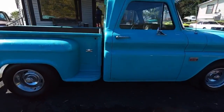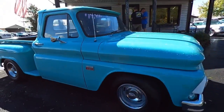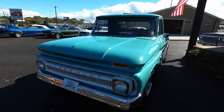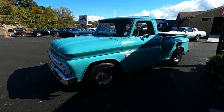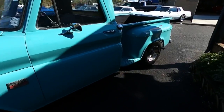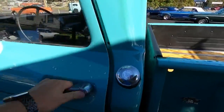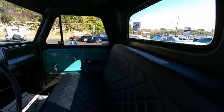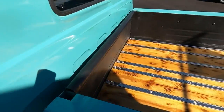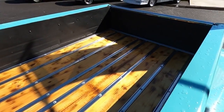This one right here, the Patina C10, 19.9. Beautiful truck, runs and drives good. Three on a tree, 1966 model, with a bench seat and the wood bed.